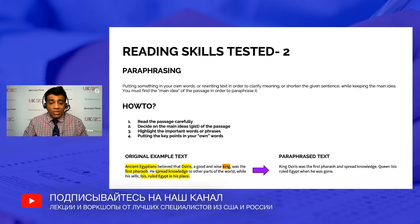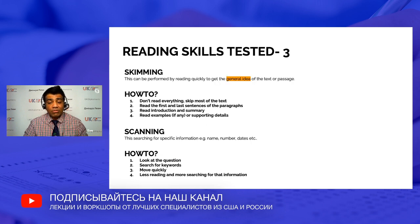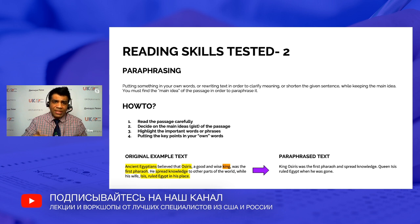So let's go again, this time we're doing the paraphrasing from the same example, and here the paraphrased text is that he was the first pharaoh. He spread knowledge. This is something extra. So in the gist we didn't have this, but in the paraphrasing we do have it. So it's a slightly expanded version of the gist basically, and the queen was his wife, and she ruled after he was gone. So you see, here we haven't changed the meaning. It is the same meaning.